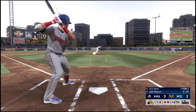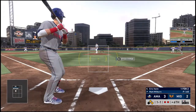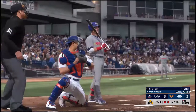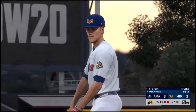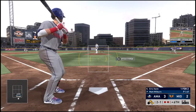Looking to keep this a 1-run game. The pitch. And he watches a called strike as this one bears in on him. 1-1. And there's ball 2 now. Hey, time to start making some quality pitches. He finds himself in a tough spot behind in the count with guys on base. Hits are even at 7 apiece.